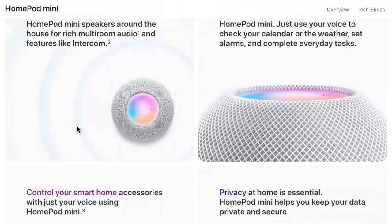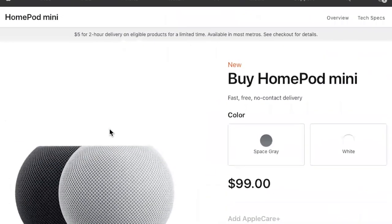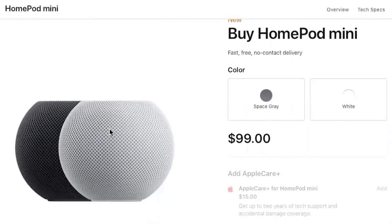Now, this also could work with an iPad that stays in your home or an Apple TV. Personally, I think the HomePod is the best option out of all three, because you're always going to have this connected and you're always going to have it on. It's not going to be on sleep mode. So this is an extremely important product to have, also to control your lights. So if you say, hey, Siri, make my lights 20%, you don't have to go to the app and do it. So that's why I think the HomePod Mini is very important.